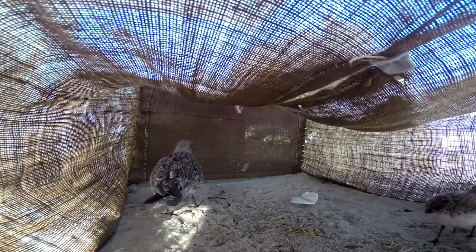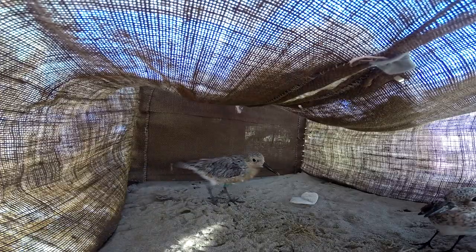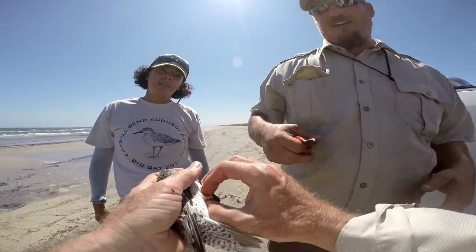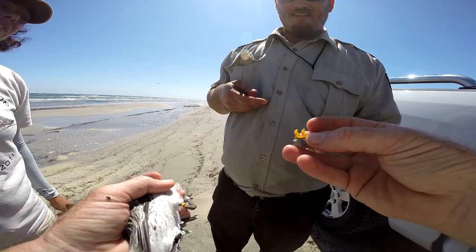The purpose of this project was to figure out where birds were actually spending the winter. We knew they were on the beaches in the fall and in the spring, so by deploying and recovering these geolocators on birds, we hope to find out the wintering grounds.